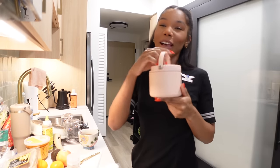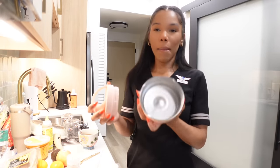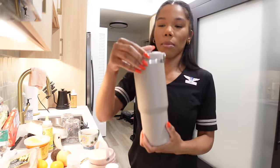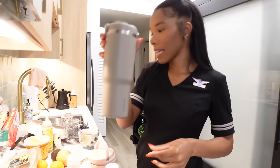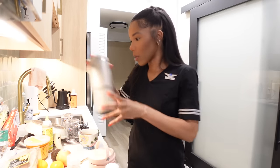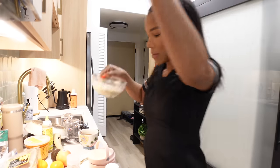All right, so this is my favorite little container to keep my oatmeal in. I got this at Marshall's, and it just keeps your food warm. I also got this cute little water bottle from Marshall's as well. The brand is Hydra Peak, and they're just so perfect for work because this is not sticking out all the time or the mouthpiece isn't exposed. So I kind of like that. So our oatmeal is ready.